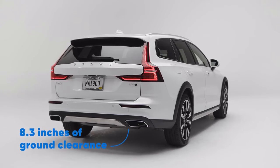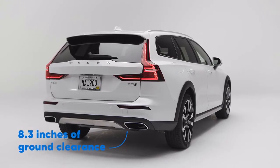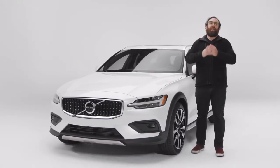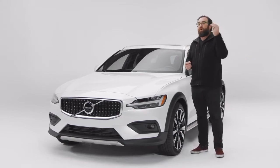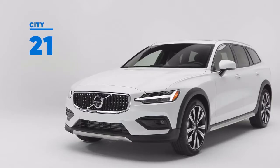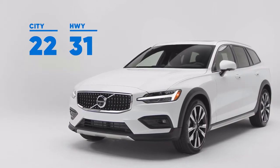Not only is it a lifted wagon, but the Cross Country has a 1.2-inch wider track than the regular V60. Why do they do this? It pays some dividends off-road, but actually having a wider track gives you a better ride quality. And because of this, counterintuitively, I like the way that Volvo Cross Countries drive better than the regular sedans and wagons. However, because there's no supercharger, you get pretty good MPGs. 22 miles per gallon city, 31 on the highway. Just, again, I wish you could get one with more oomph.